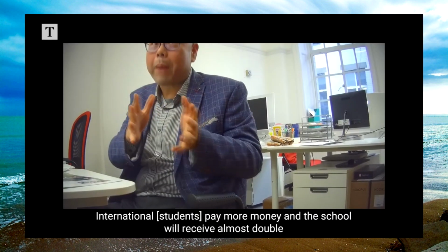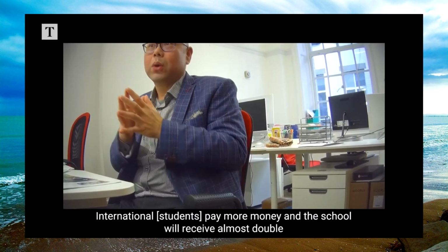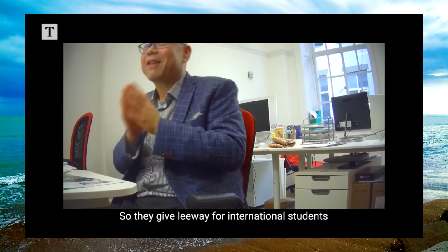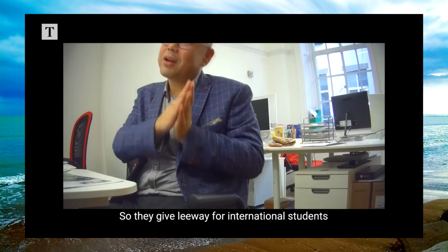International pay more money. Yeah, and the school will receive almost double. Yes. So they give a lean way for international students.